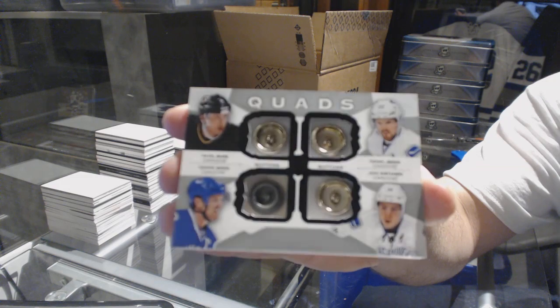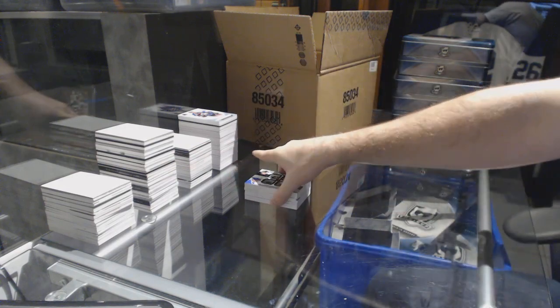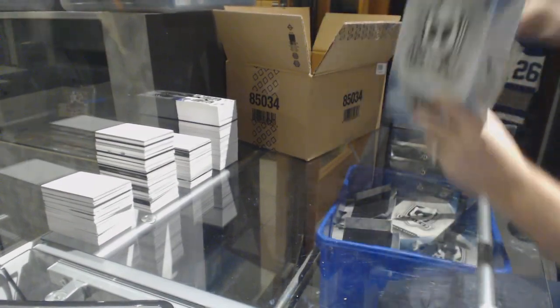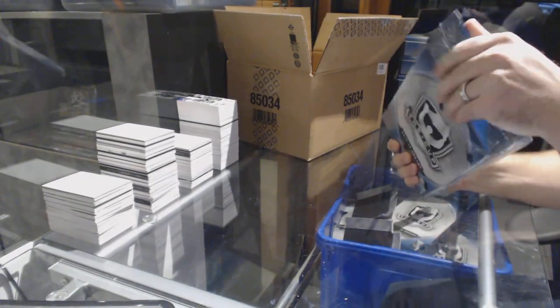Wow. I was wondering why it was making noise when I was touching the pack. I'm like, this doesn't make any sense. Why is it rattling? Now it all makes sense. It's all Vancouver. They're all for Vancouver.